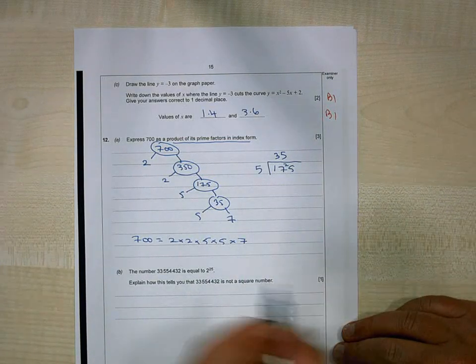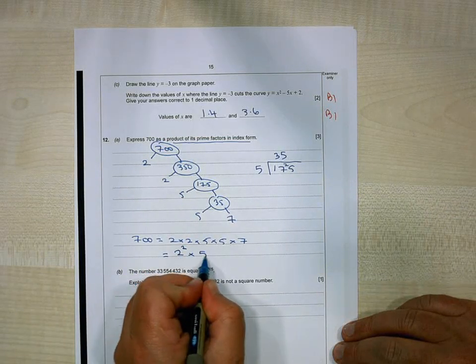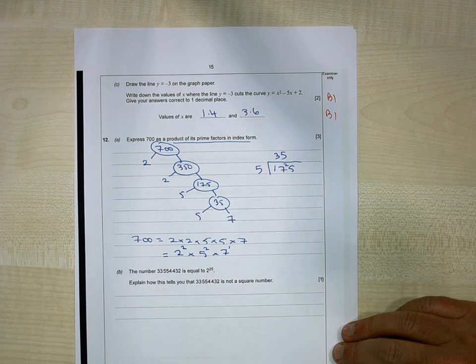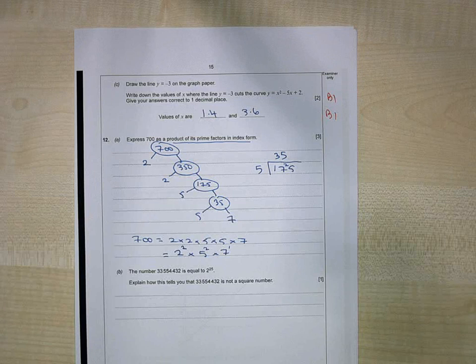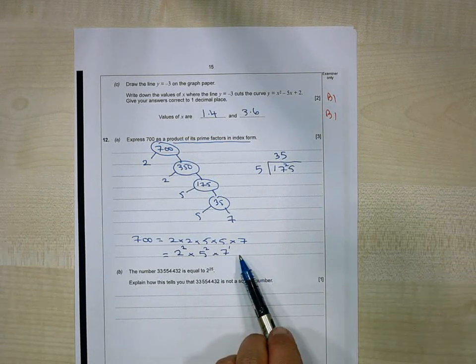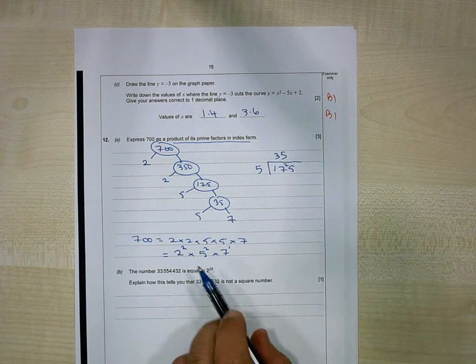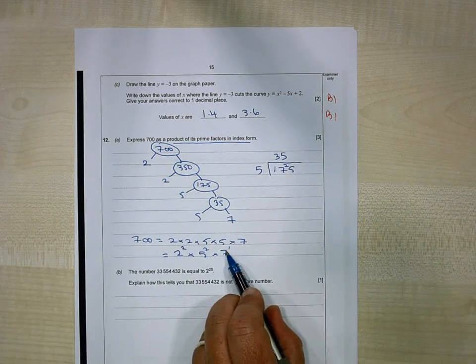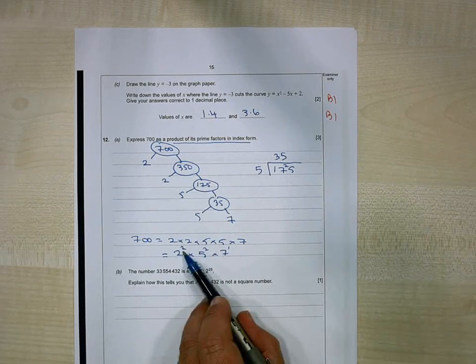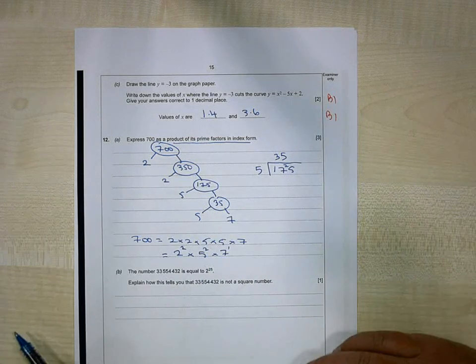But the question wants that in index form. 2 is multiplied by itself twice, so that's 2 squared times 5 squared times 7 to the power of 1. Okay, if you'd have just written that as 7, it's fine. But a supplementary question could be asking, do we know if 700 is a square number or not? And because that is an odd power, it's not. Square numbers, all the powers would be even. They don't have to be the same. So if that was a 4, it would be a square number. Because I've written the 1 there, I can see that it's odd. So that's why it's worth putting in.